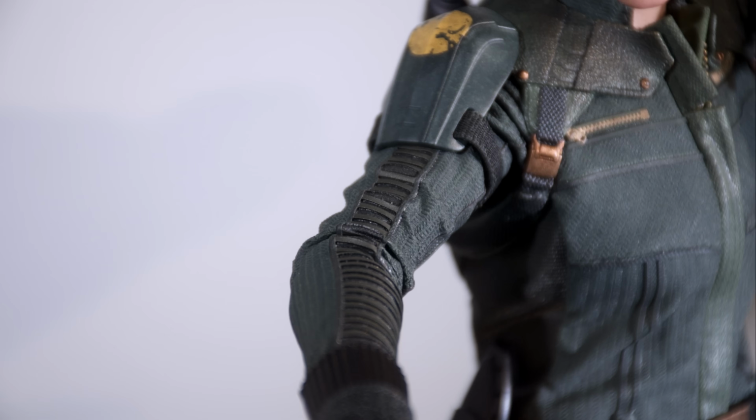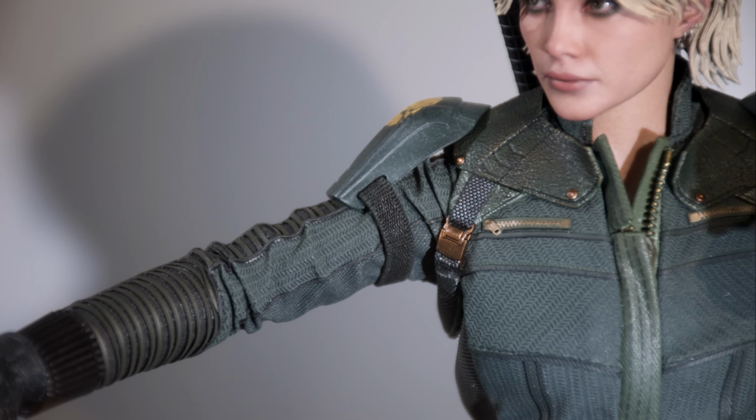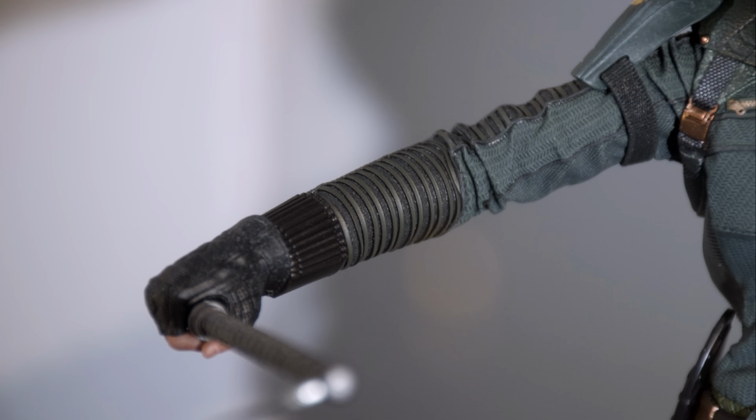There's some ribbing down her arms that looks like a rubbery material too. And her shoulder pads are attached to that chest armor potentially, with the elastic straps going under her armpits around the biceps. I don't believe they're doing any of the heavy lifting.